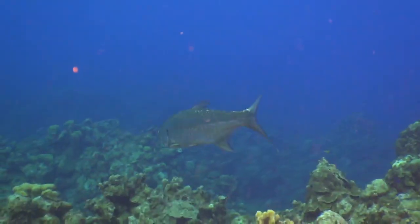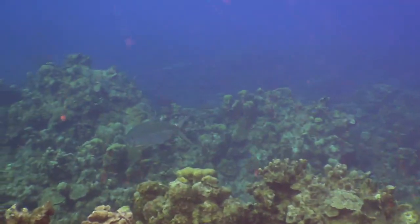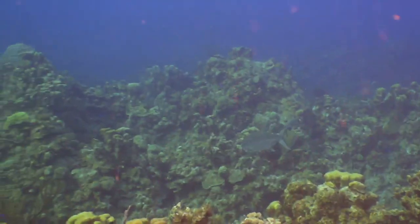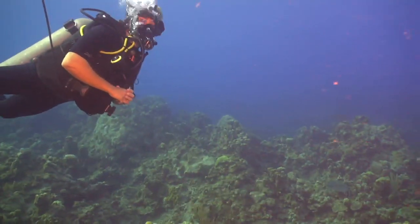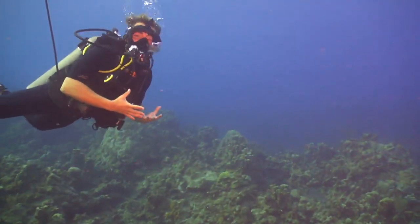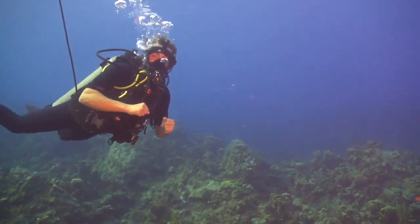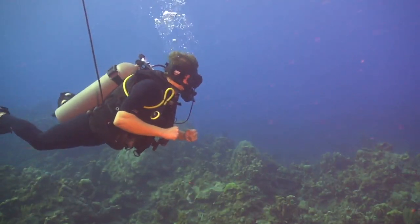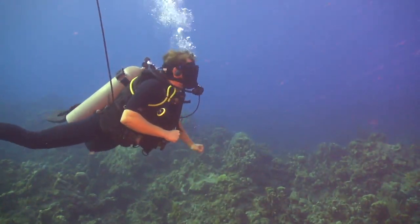So this tarpon must be winding down, coming back from hunting at night time. They are nocturnal animals, and so will feed and hunt during the night time, and tend to hang out in dark, secluded overhangs and caves during the day. So this one looks like it's on a bit of a mission to get home after a big night of eating out.